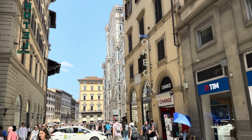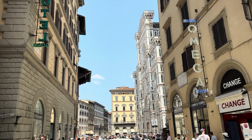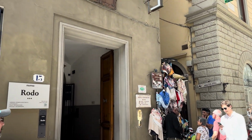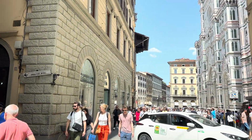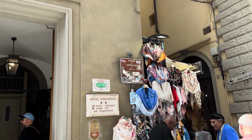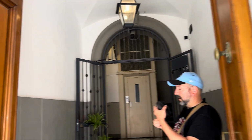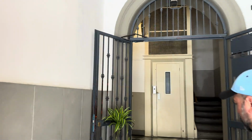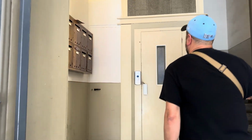So there's the Duomo, right? And literally there's the square, Duomo Square, and then the Duomo itself. And our hotel is right here. It's this hotel. We're on the second floor of the Hotel Constantini, but I mean, it's literally that close. We originally had a B&B, not an Airbnb, but like a B&B. But I switched it to this because we wanted to be very close to the center of the city and not have to keep going back out to the B&B, which was a little further away.